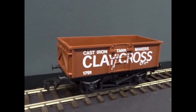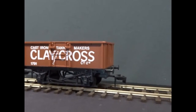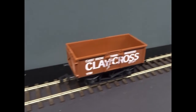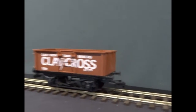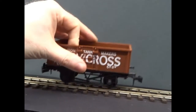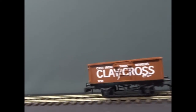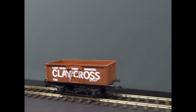So here's a closer look at one of the 16-ton mineral wagons. From viewing distances, they're not bad. Not bad at all. They have some 1970s aspects, of course, the couplings and the ABS plastic wheels. But they're serviceable, and that's the important thing. And as a sort of entry into O gauge, I don't think they're bad at all.